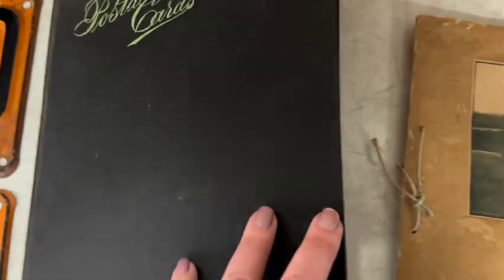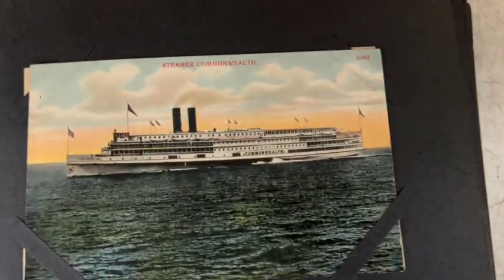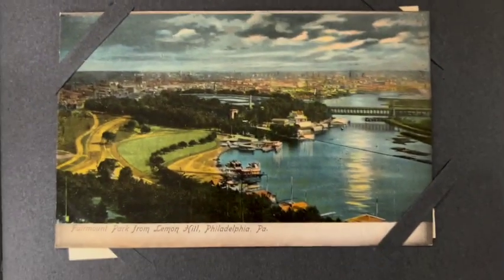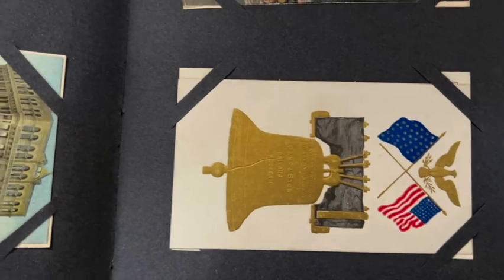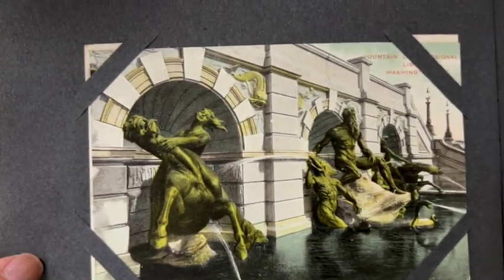Let's see if there's anything else in there. I don't think I went through all the pages. Take a quick look in here. Yeah, I really like these. Those might sell for something. Not sure. Not really my area of expertise, but I do love them.